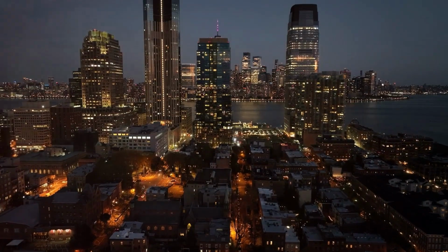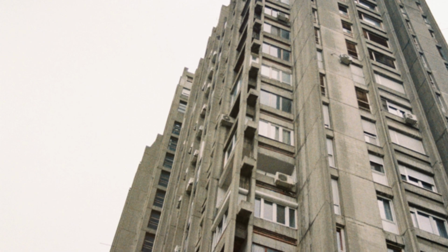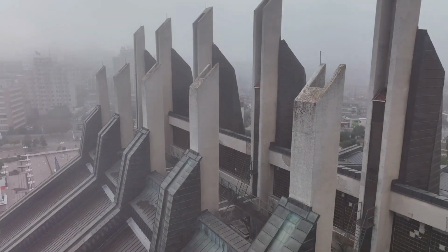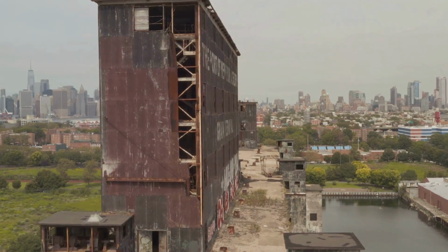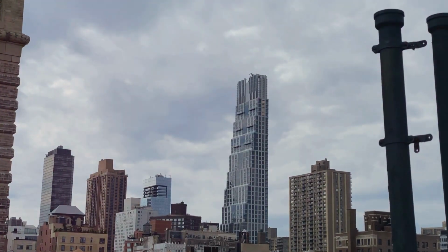Concrete jungles: brutalism and the changing urban landscape. The 1960s and 70s saw the rise of brutalism. This controversial style emphasized raw concrete, massive forms, and a sense of heaviness. Brutalism was a response to the social and political upheavals of the time. It reflected a sense of rawness and urban decay. Some found it oppressive. Others admired its honesty and monumentality.